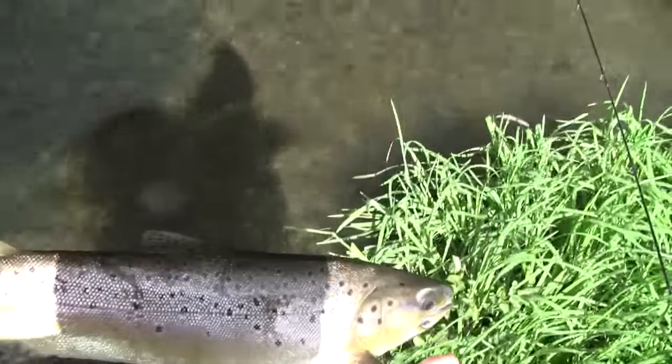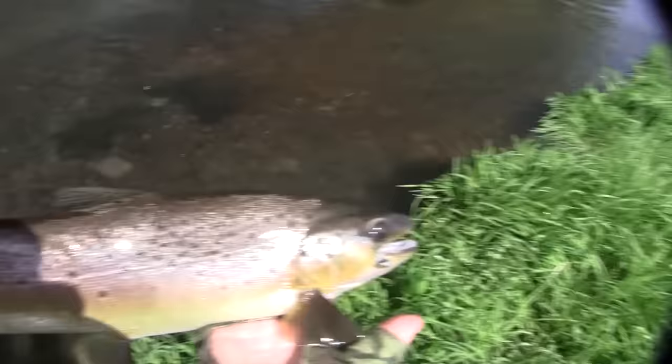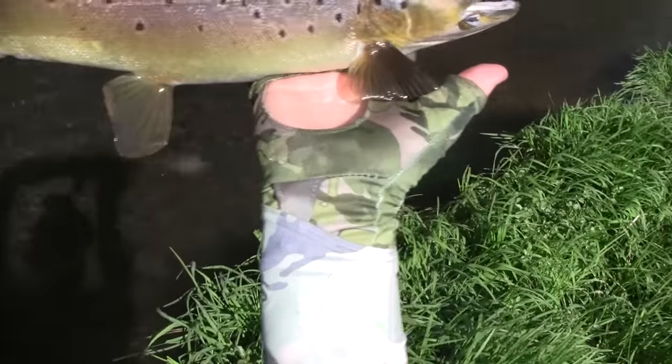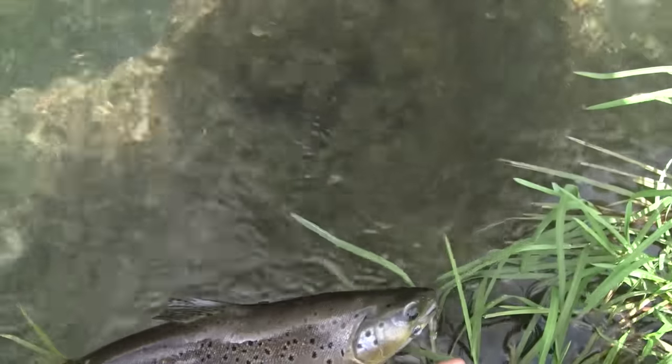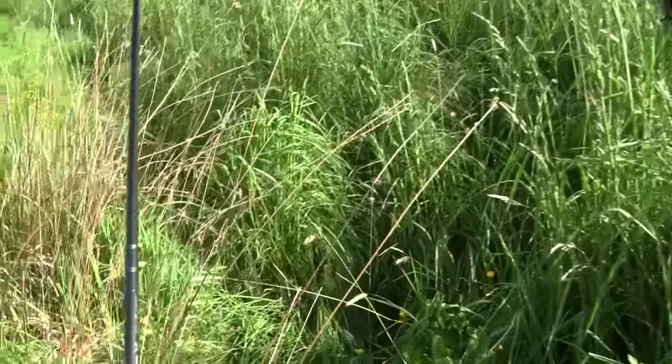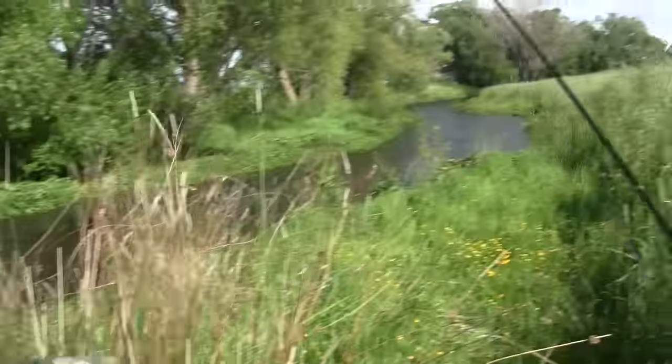That's alright, a little over 2 pound. Fleshy load there. Nice. A little spring creek brown. Cool. I'm pretty happy I caught that one. It just had the hallmarks of a wily spring creek brown.